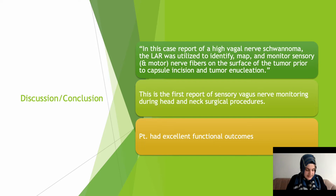And we also see that the patient had excellent functional outcomes. They've done a series of tests to ensure that there were no deficits. These included the barium swallow test, which showed no dysphagia or aspiration. They've also performed the fiber optic laryngoscopy, which showed a strong cough reflex and preservation of vocal fold mobility.